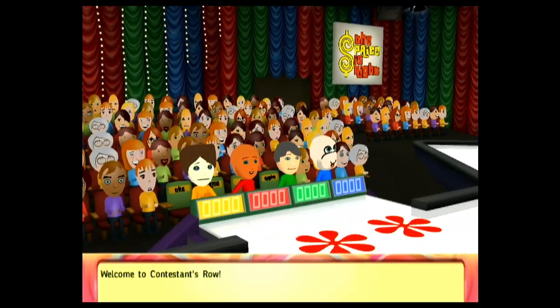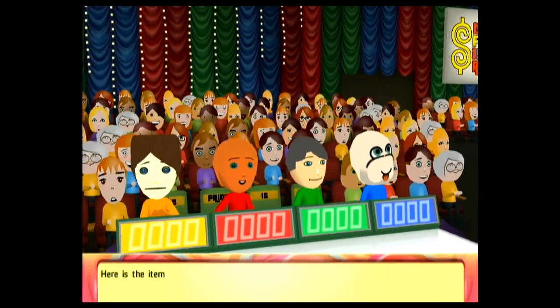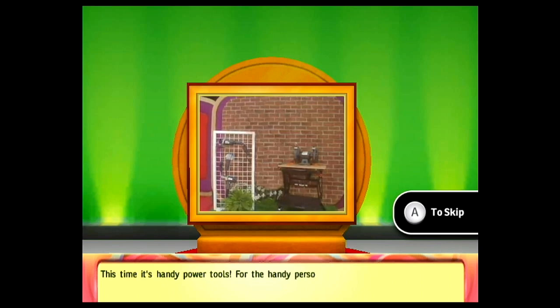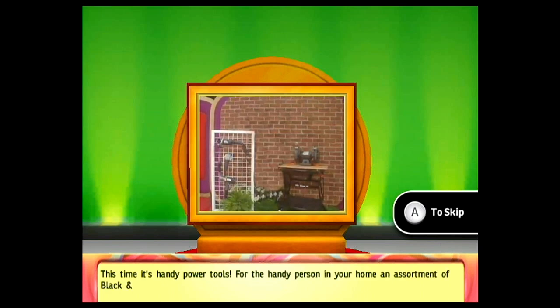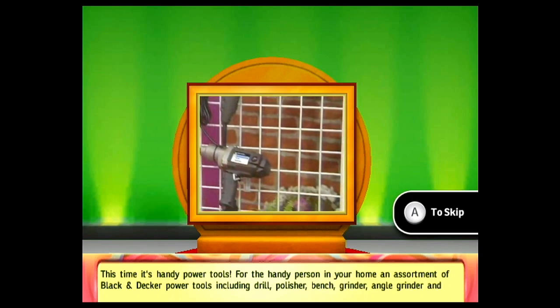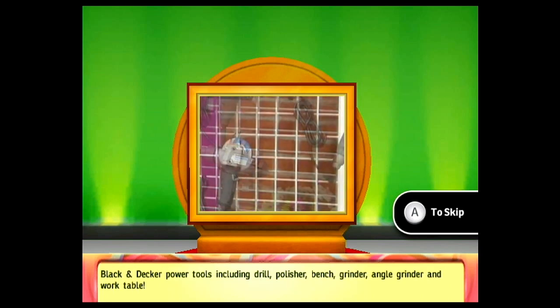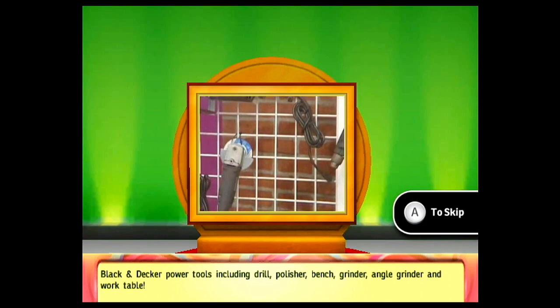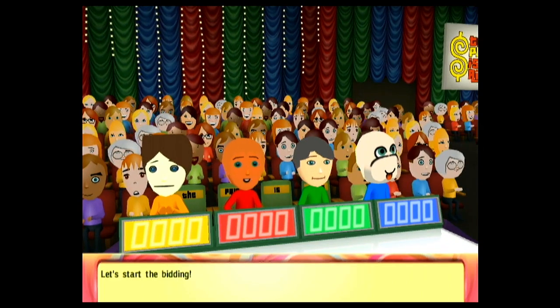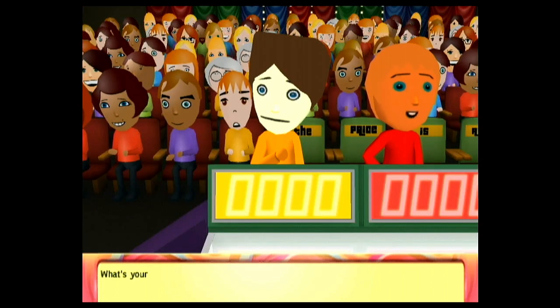Welcome to Contestants Row. Here's the item up for bid. This time it's Handy Power Tools. For the handy person in your home, an assortment of Black & Decker power tools, including drill, polisher, bench grinder, angle grinder, and work table. Let's start the bidding. All right, what's your bid?